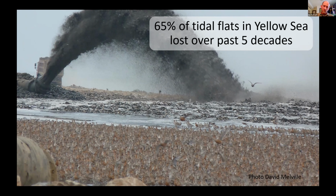This is a really sad picture that a colleague took in the Yellow Sea of a mudflat being pumped dry while migratory bar-tailed godwits are staging, getting ready to move north to the breeding grounds. I'm happy to say that the rate of wetland loss in China has greatly subsided, that the Chinese government has enacted a lot of recent reforms to slow this down, but it's still a really dire situation.